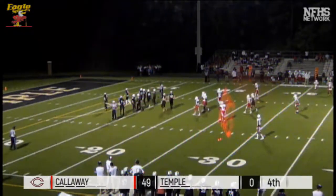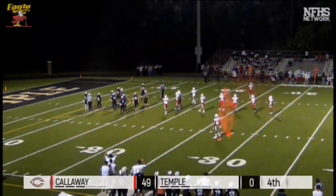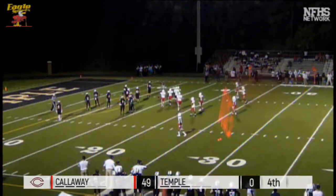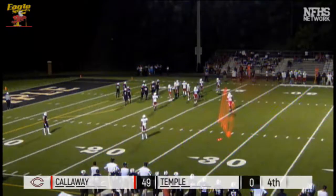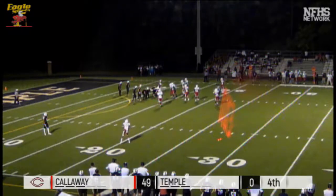Some more. We'll call it a 2nd and 16 for the Temple Tigers after the penalty. Penalty moves the ball to the 13-yard line. Temple backed up to their own 13-yard line, second down and 16 yards to go for the Tigers, taking the field on offense, getting the play call from the coaches.